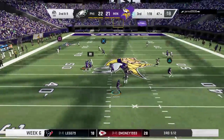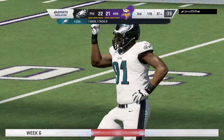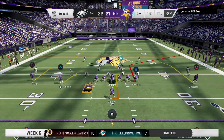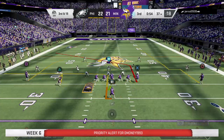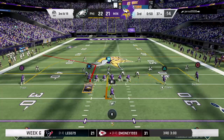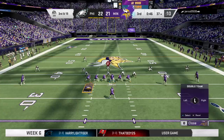On 2nd and 9, Cousins nowhere to escape, and he goes down. Fletcher Cox in there to get him, and that is sack number 6 now for him on the year. Okay, was it a breakdown in protection? Did the running back not pick him up? What does it really matter? Sometimes it's just a great play made by the defense. Big-time sack.